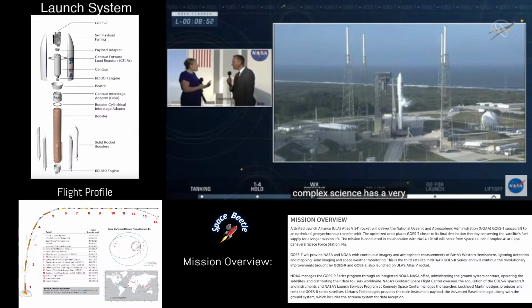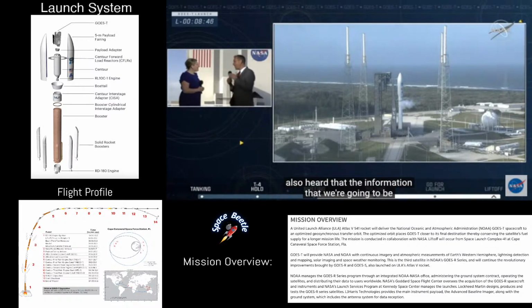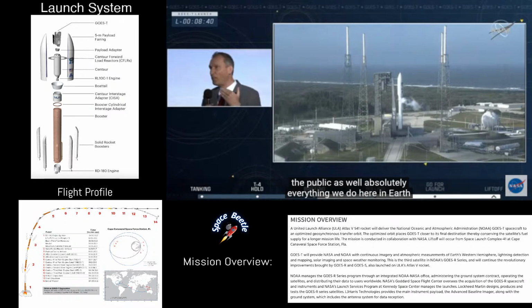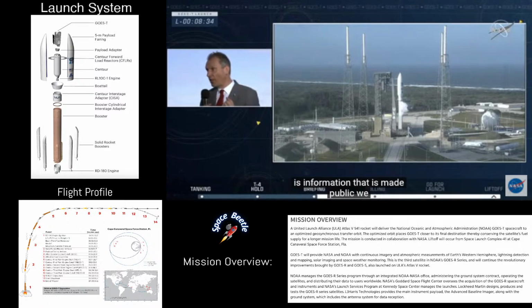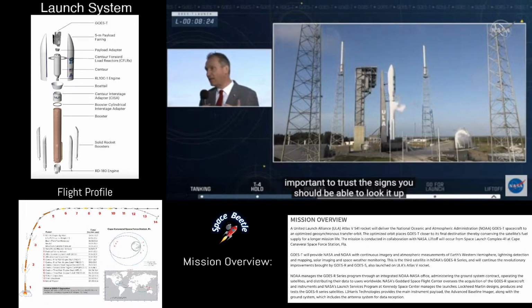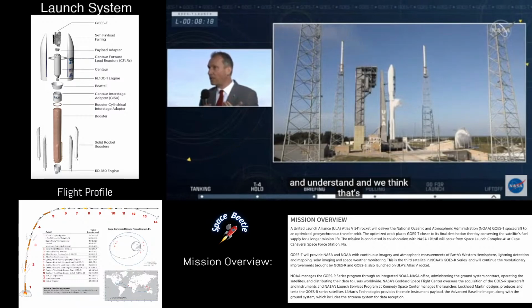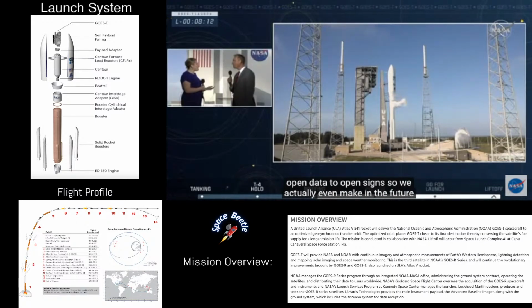So we also heard that the information that we're going to be capturing from these satellites is going to be available to the public as well. Absolutely. Everything we do here in Earth science and all over the science portfolio is information that is made public. We want scientists of all training levels, learners of all ages, to be able to look at this. But we also believe it's really important to trust the science. You should be able to look it up yourself and understand it. We think that's a really important part, and we've led that. We're actually moving from open data to open science. So we actually even make in the future the codes available that provide the actual predictions and the information that is there. It's incredible using this information in conjunction with other information to give us the best picture possible.